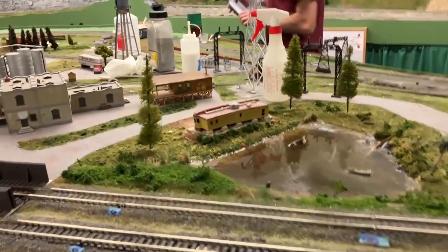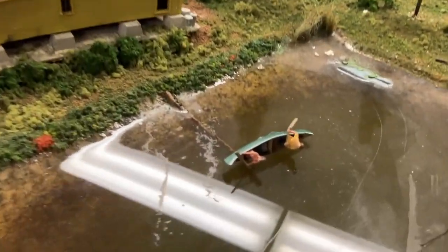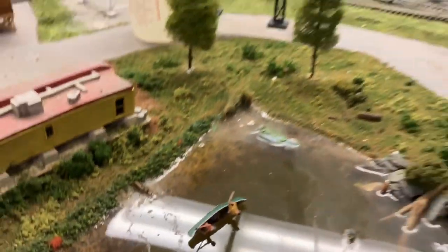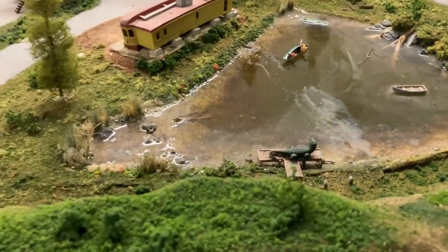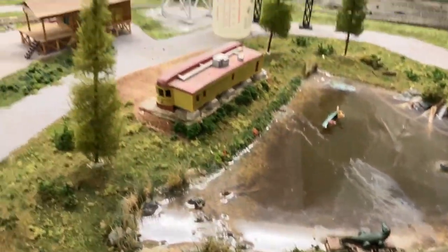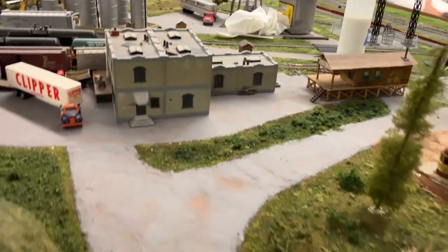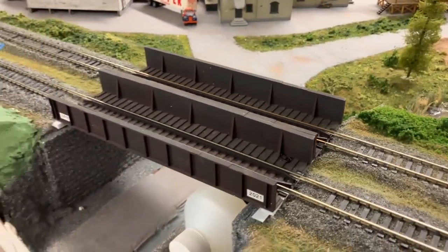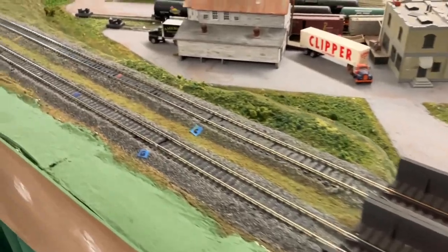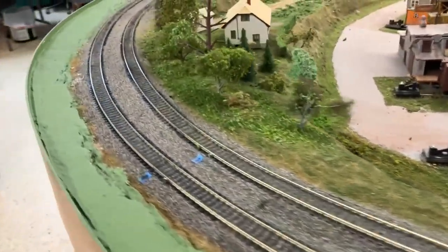Oh, look at this. We got a canoe tipping over in the lake, sinking. Oh, and you got an alligator on the docks. That's typical Florida, right? This is so amazing. A lot of scenery work is in progress. Yes, and I love to do scenery work, so I appreciate seeing all this great scenery work.